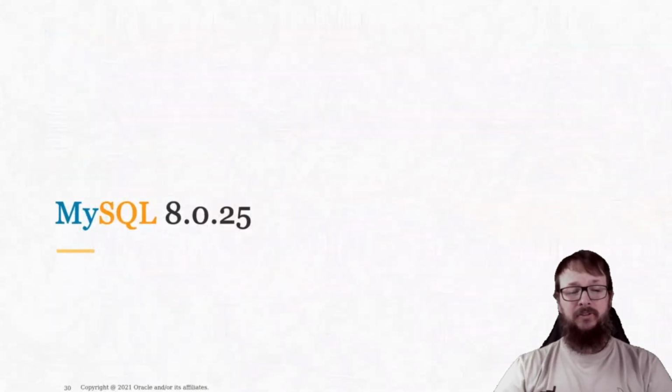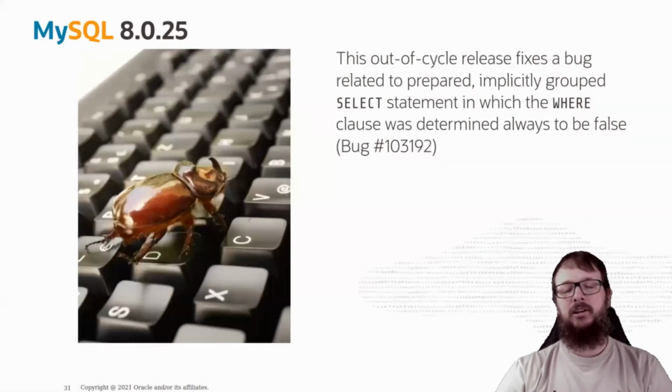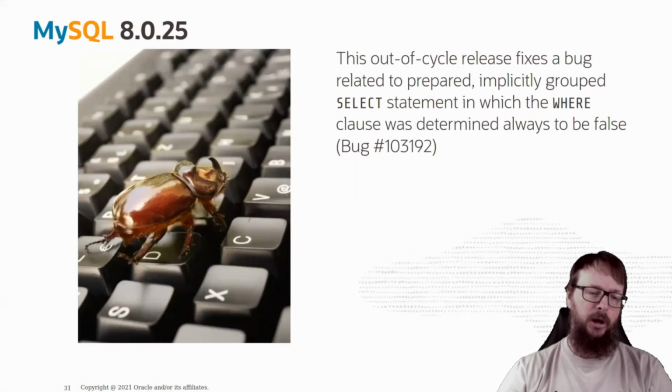Like I said, 8.25, it's completely fresh. What is it? This is an out of cycle release because we had a bug that we really wanted to fix as soon as possible and not make our users wait for it.